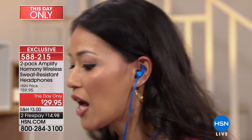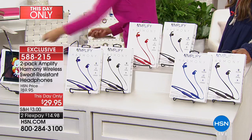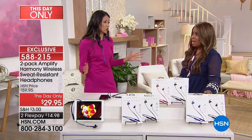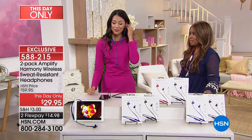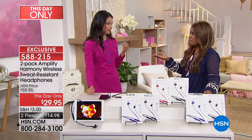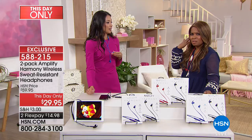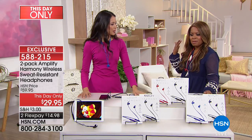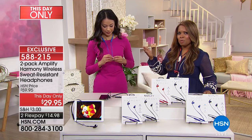So whether you're working out, walking, cleaning, or bending over and vacuuming, trying to get in those nooks and crannies, that's going to stay put right in your ear. And that's huge when it comes to headphones. I agree, because one of our pet peeves is that you put them on, but they don't stay put. And so all day long you're constantly trying to get them back in there, constantly trying to adjust them. And with this, you don't have to worry about it.